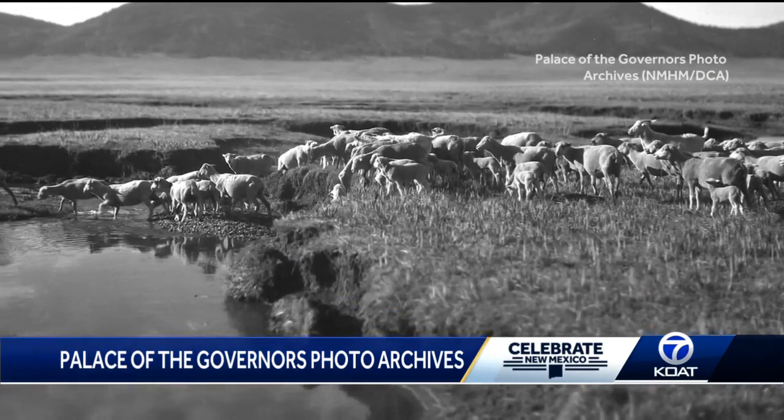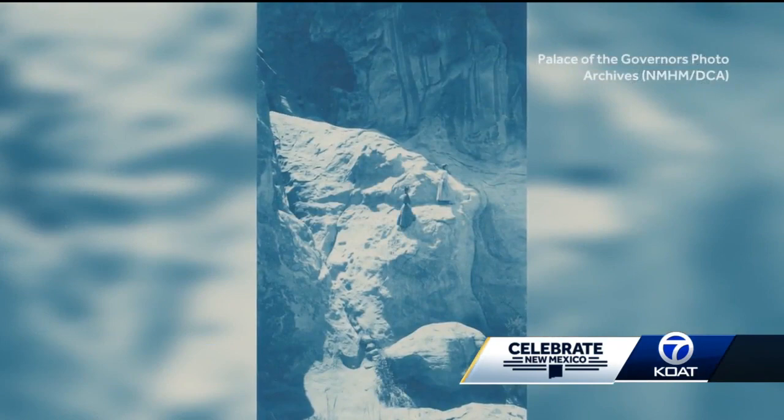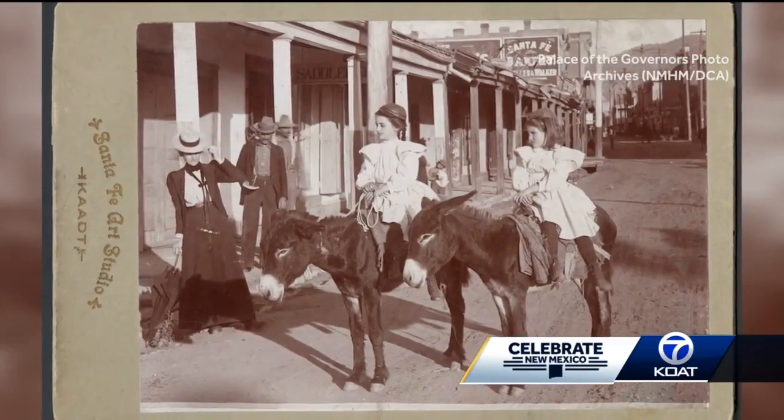And you can see the photos that are digitized. If you go online and search for New Mexico Digital Collections, they also post the photos on social media, Facebook, Instagram, and others. So much.